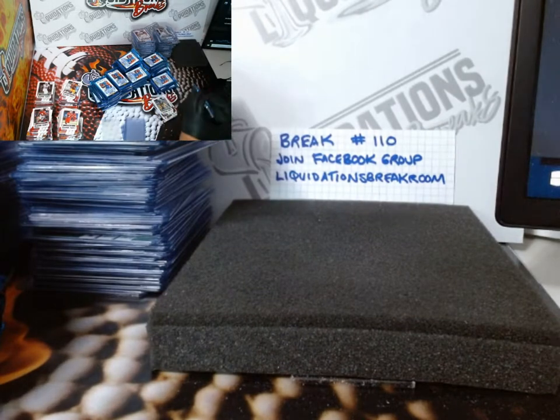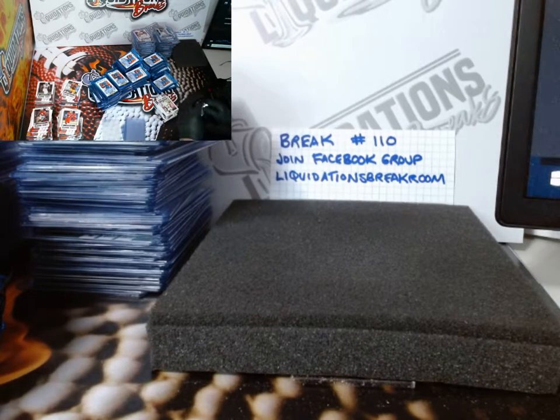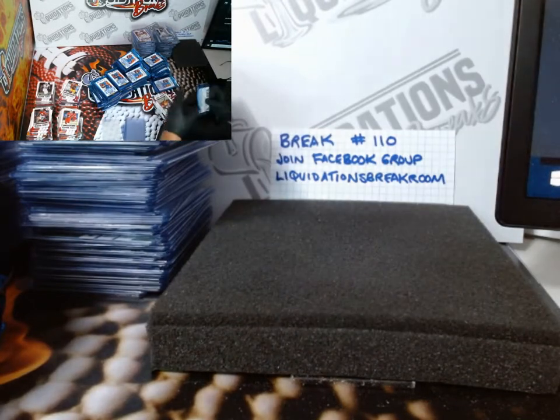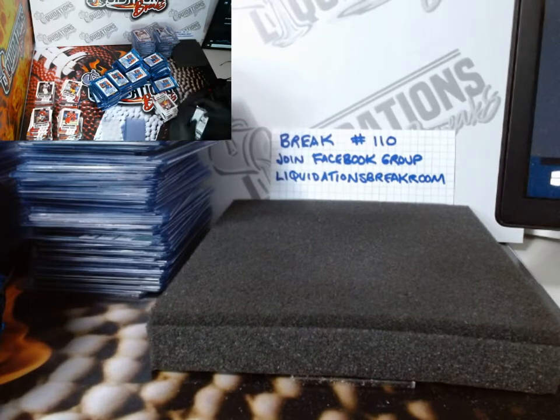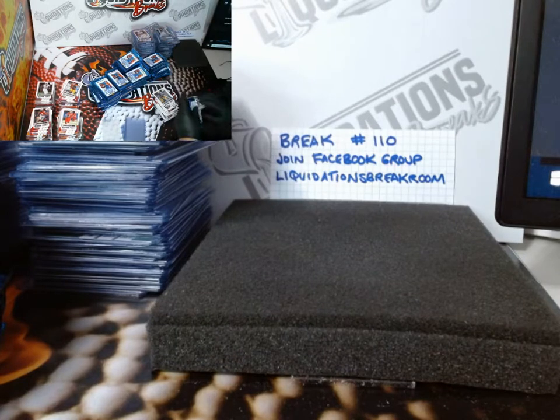We got a Tua auto in the last break. Tua Tagovailoa. We got a Jordan Love auto in the last break. And a Zach Wilson printing plate 101. We had 3 101s in the 5 o'clock break. We've had a ton of ticket stubs in this break between the 3 cases.